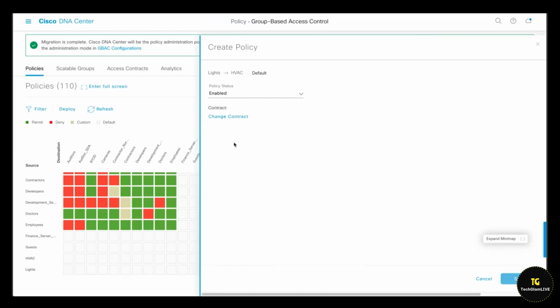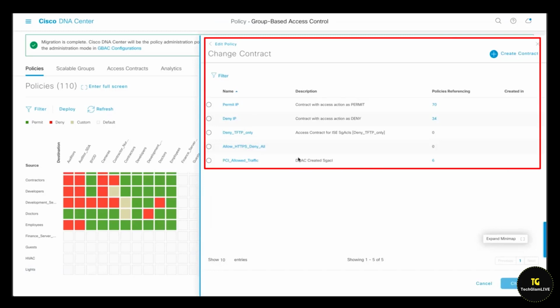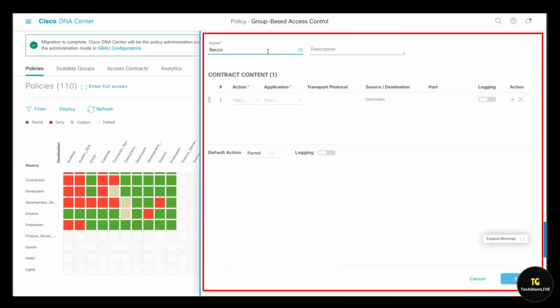In my case, I can use a contract to define what that particular set of communications should include. I've got some contracts that are already made, so just a straight up permit or deny IP, or I can slice and dice that a little bit more finely. I'm going to create a new contract, and I'm going to call it secure only, because I have a use case in which my lights and my HVAC should be able to talk to each other. Say I have lights with a motion detector on, and when the lights go on, I want the AC to come on or something like that.